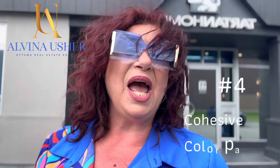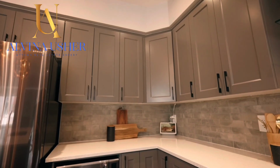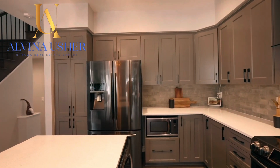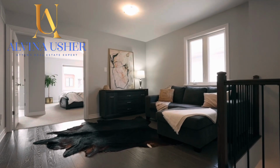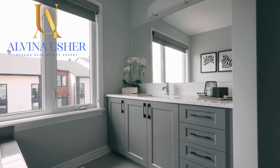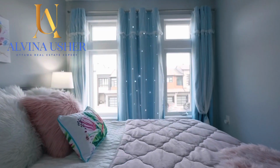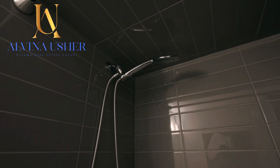Number 4, create a cohesive color palette. It is important to understand that you can express yourself with different kinds of accessories for your house, and not necessarily on the walls or the cabinets or granite or quartz countertops. You can express yourself with a lot of accessories around your house. I always recommend to my buyers to leave the design of the house in more relaxed palettes, taupe or gray or off-white. And then with time, if they have teenagers in the house and want to express themselves on the walls or do something different, they can, but start from a very cohesive palette.